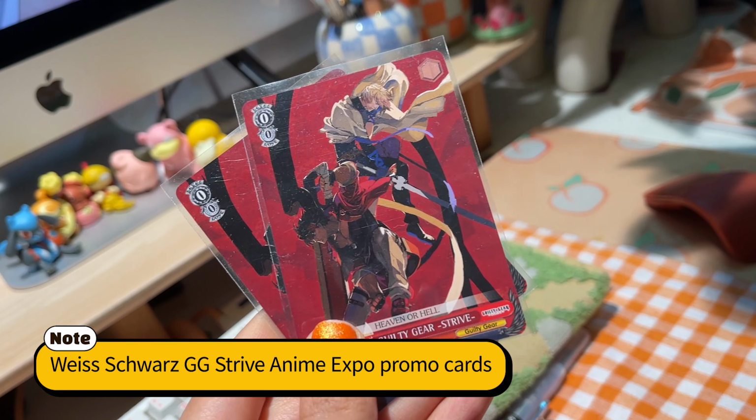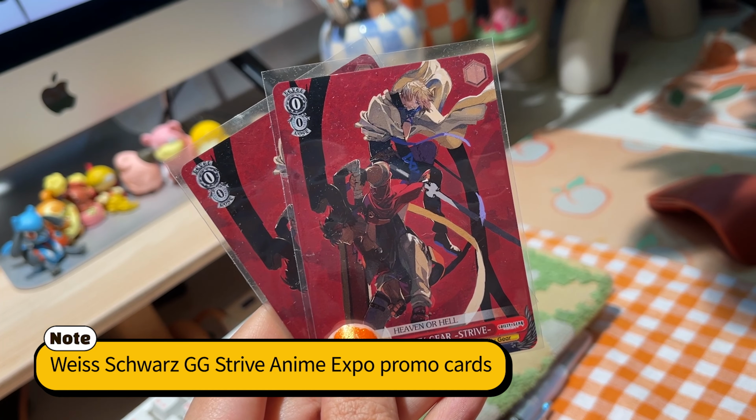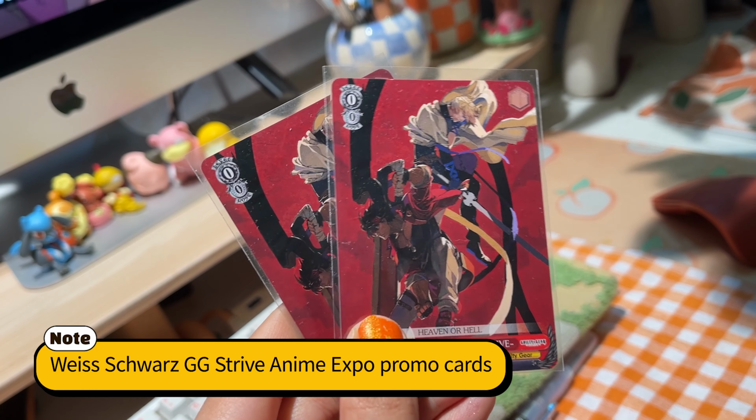I probably won't pick up a whole case, but I want to get the really cool artwork from Hungry Clicker for the Guilty Gear collab with Weiss Schwarz. So yeah, just these cards. I don't think they're holographic in any way. They're just regular promos with Ky and Sol on them. Sad they're not holo, but they are specific promos from AX for the game.